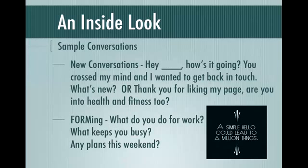And what I like to do is just start by asking, what do you do for work? What keeps you busy? Like I said, are you into health and fitness too? Any plans this weekend? How's your year starting out? Just keep it a casual conversation and see where it leads.